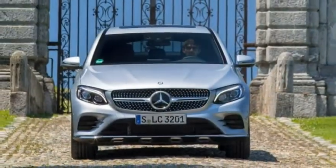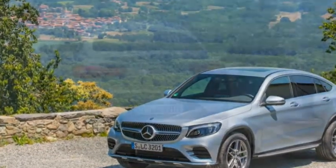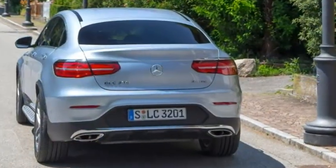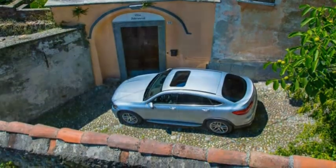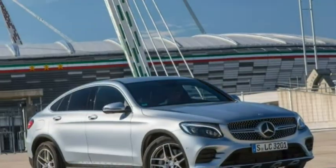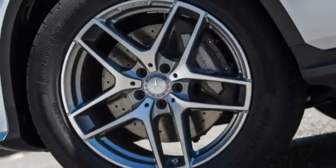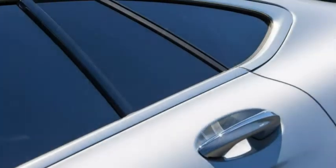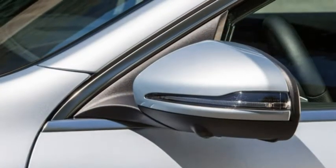At this point, a two-wheel drive GLC Coupe is not in the cards for the States, although that configuration appears on the regular model, which we can't make ourselves call the sedan version. Mercedes claims the Euro model completes the dash to 62 miles per hour in 6.5 seconds. We hustled a standard GLC 300 4MATIC to 60 miles per hour in 5.9 seconds and have every reason to expect the coupe version will match that pace.